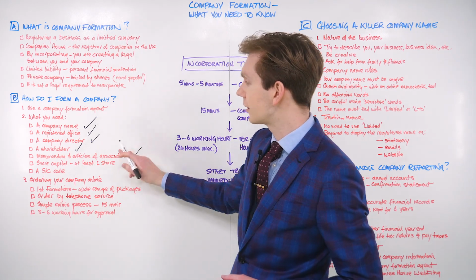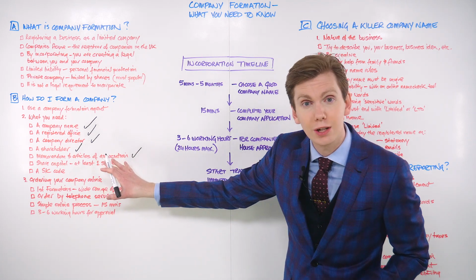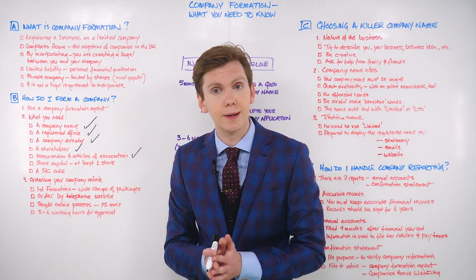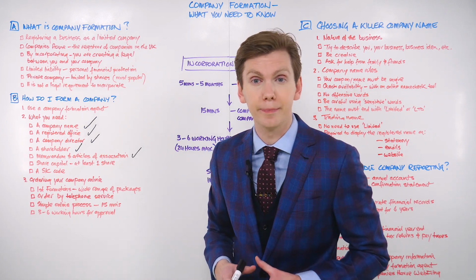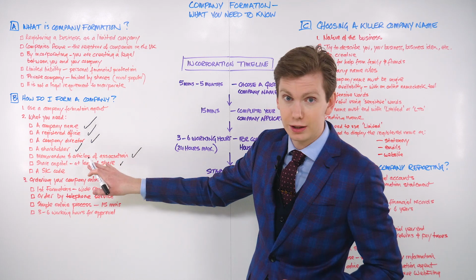Number five, you'll need a Memorandum and Articles of Association. Now, the Memorandum and Articles of Association are the founding constitutional documents of your company. However, no need to worry because your company formation agent will provide them as part of their service. Number six, share capital of at least one issued share.